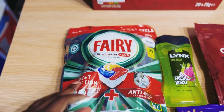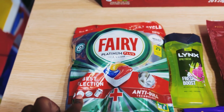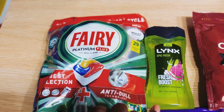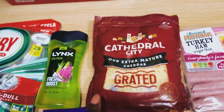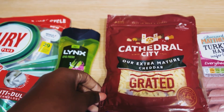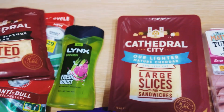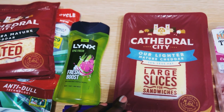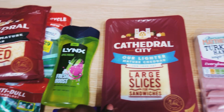So here we've got these Fairy Platinum Plus dishwasher tablets. We've got the Lynx shower gel for the boys. We've got the Cathedral grated cheese for when we have pasta or jacket potatoes. We've got these large slices, which I love when I have my breakfast.